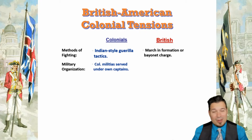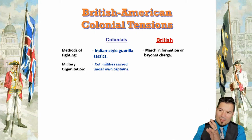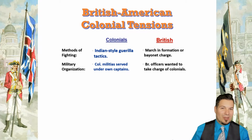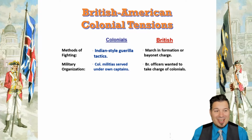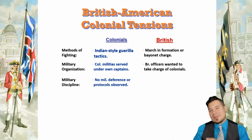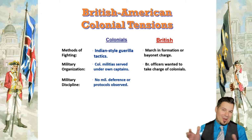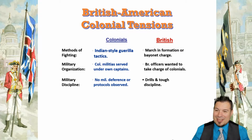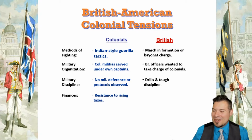We're going to have military organizations a little different. You have colonial militias serving under their own captains, and the British officers are going to want to take charge of the colonials. They think they're above the colonials, yet here they are in their land, right? Military discipline's completely different. There's really no military deference or protocols observed with the colonists. They're kind of just going by the seat of their pants, as they say. They're just kind of acting as they go. Versus, again, British are very drilled, very tough, very disciplined. So you can already see the opposites here. It's already going to be tensions here.